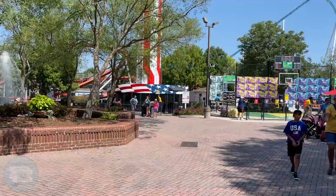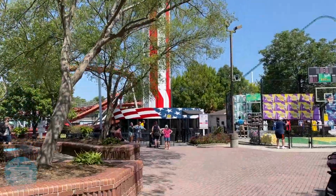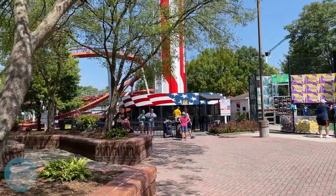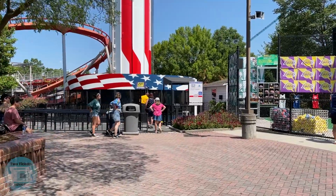So I think we're gonna head over to the other one that's not part of Fastlane. That's Ricochet, their mouse coaster. The Carolina Skytower is open today. That's our observatory tower, kind of like the Kisses Tower at Hershey Park. And so we're going ahead and do it while it's open. All right, and it's fast lane. Now you gotta be two.